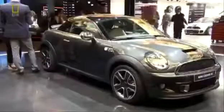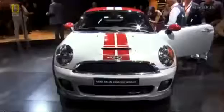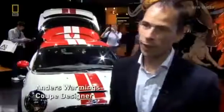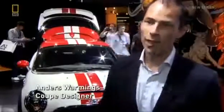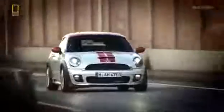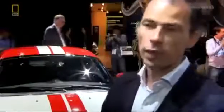Now the coupe is complete, the design team can reflect on a job well done. The Mini Coupe is a really good example of the team behind the Mini, the brand. It will appeal to a person who in this day and age really wants a fantastically beautiful car that stands out in the crowd. When you see this car come down the street, you really have to, as a customer, identify with the statement of it and say, this is my dream car.